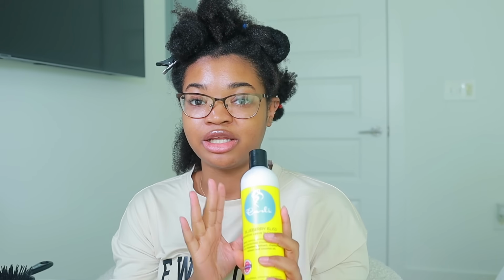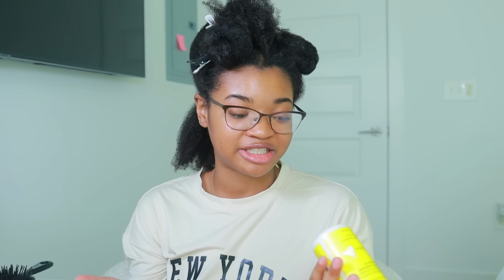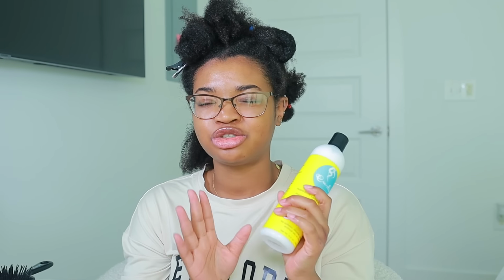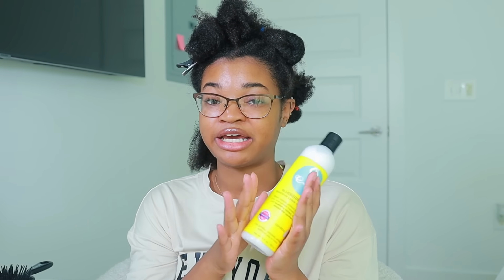I still really, really love this. This is the leave-in from the Blueberry Bliss line. I think it's been like 2 years since I used this, just because, again, I just had so many other products to try. But this has always had a special place in my heart. It's super hydrating. It's super thick. It's super creamy. So this costs $12.49. So this is the most expensive product that I picked out today.